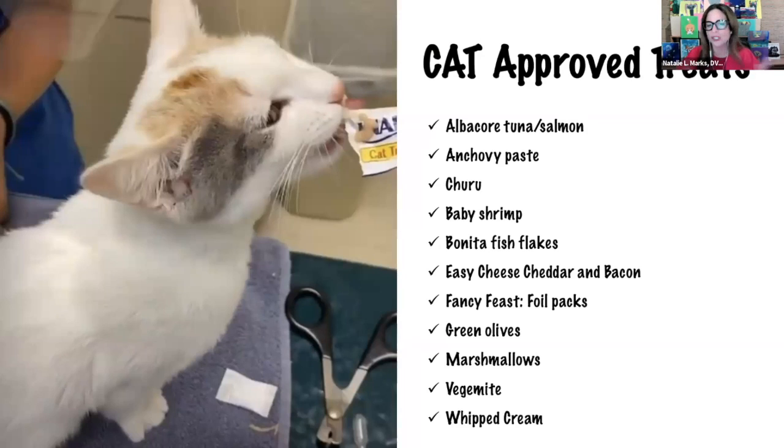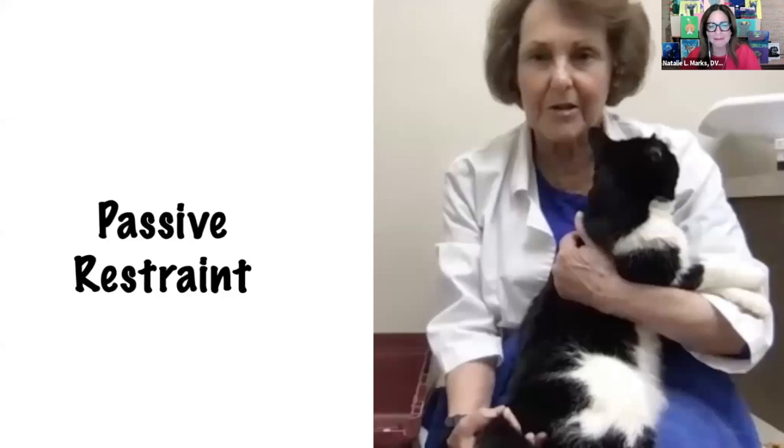Get creative, and certainly think about what is going to be the hit list of your hospital. Many hospitals will even provide a menu ahead of time and ask a cat caregiver what their cat prefers that day, and make note of it, right? Because it's really important to make sure that we keep that in mind.